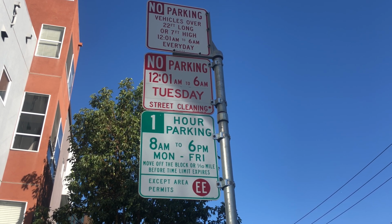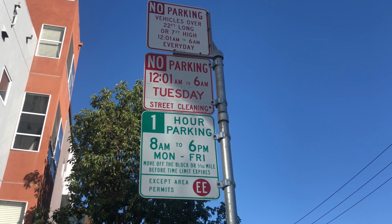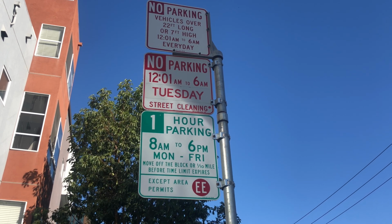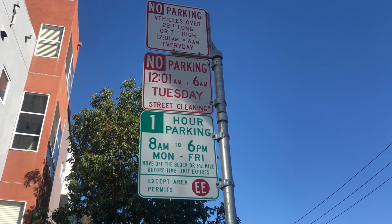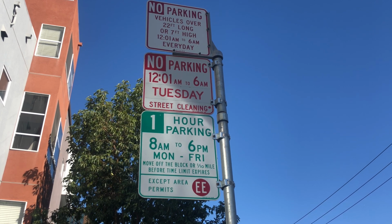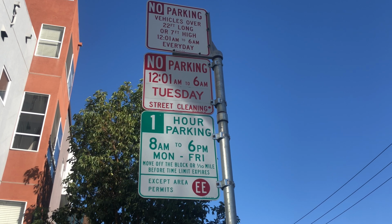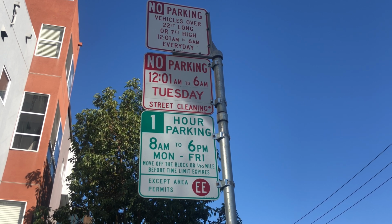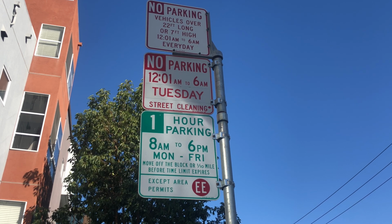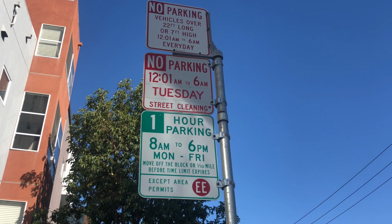Now, in the case of the EE, that's where, let's say, a local has the permit, a paid permit, that allows them to park in this designated area. If you don't have that paid permit, then your options for parking free are limited pursuant to this signage. Now, the other thing is, in red and white, you'll see no parking between 12:01 a.m. to 6 a.m. on Tuesdays, and that's for street cleaning. So again, if your car is parked in this area during that time frame, you're going to get ticketed or towed.